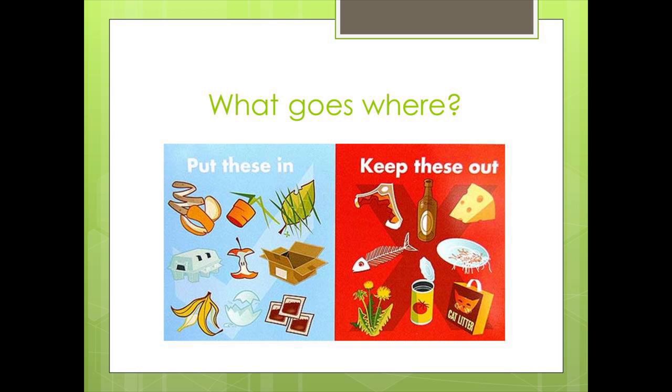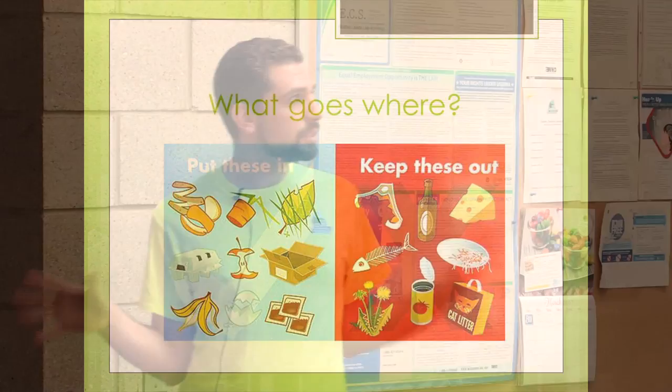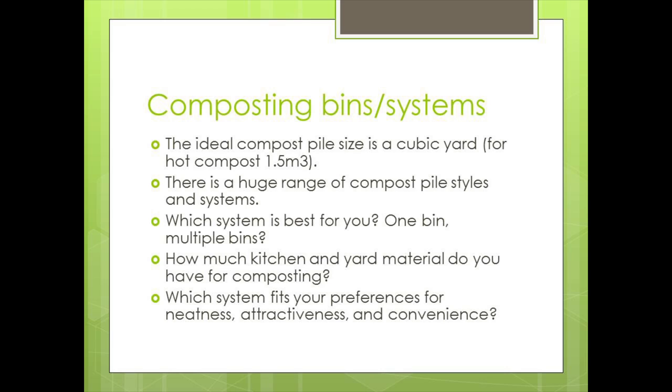And then this is a helpful reminder of the good browns and greens versus things that you want to avoid or only have a little bit of in your compost bin, except for weeds, no weeds. The ideal size of a compost bin is about a cubic yard, so 3 feet by 3 feet by 3 feet. What's great is the compost bins that we're selling meet that structure, but there's a huge range in the size and styles of compost bins, so don't think that because one didn't work out for you, or your neighbor had an issue, you should be turned off compost. There are lots of different types that function best for both aesthetics and functionality.